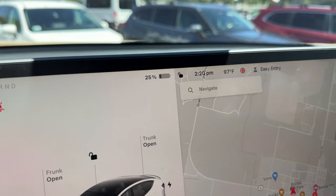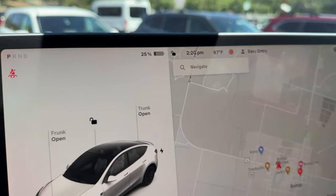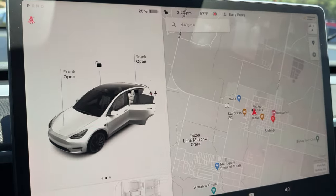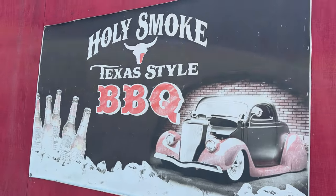Guys, so we actually arrived with 25%. We're stopping to get some barbecue, actually, and then we're gonna go charge. But it was pretty accurate. Got us here with 25%.